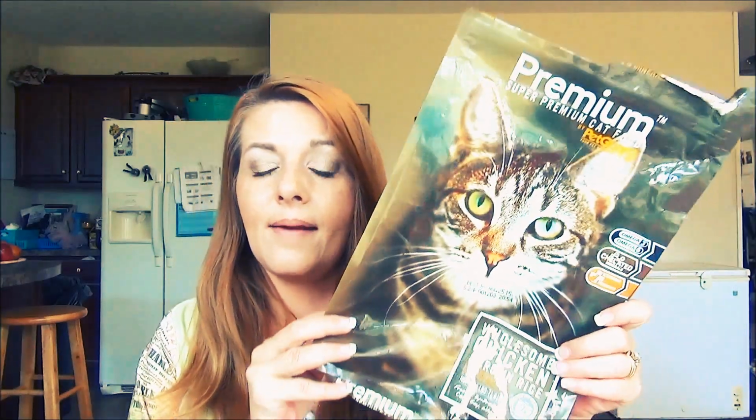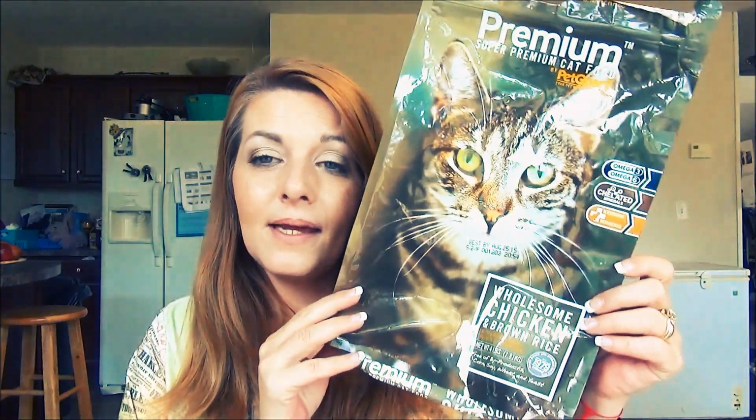So I tried to take them off the not so healthy foods and put them on good foods. This premium, super premium cat food by Petguard I got in my local Ingles. It was like $15, I think. It's 4 pounds, which for 4 cats isn't that much. But my cats hated it. I did force them to eat it. I left it out. No canned food. They ate it, but they didn't like it. That was more than clear.